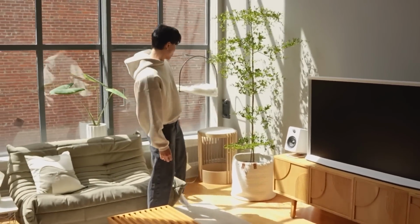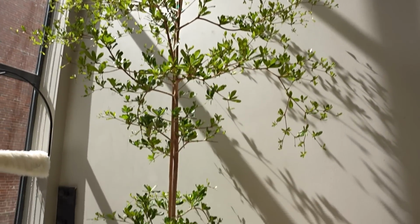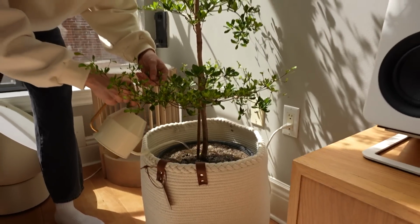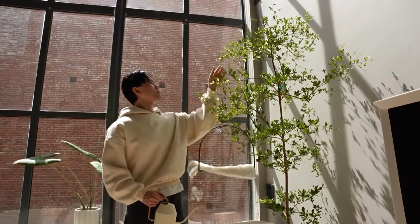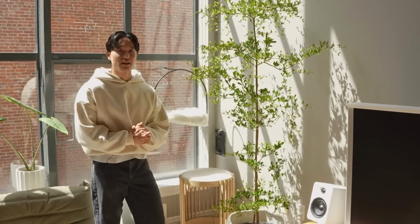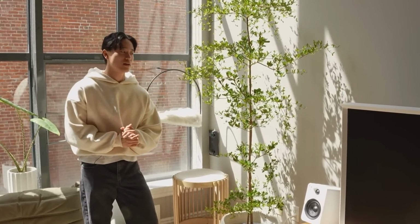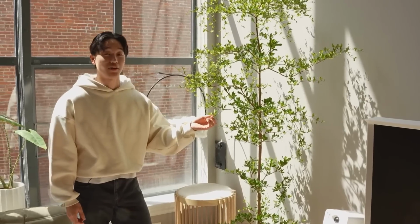Over in this corner, I actually just picked this up this last weekend, so it's still in a pot, which is a temporary solution. I'm getting an actual planter, don't worry. But this is a black olive tree, also known as a shady lady tree. This was on my bucket list for a really long time, and I hadn't found it for almost a year and a half, because they're pretty hard to come by, and the ones on the internet that you can get shipped to your house are very, very expensive.